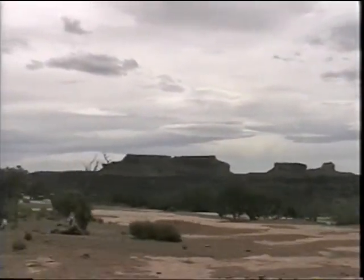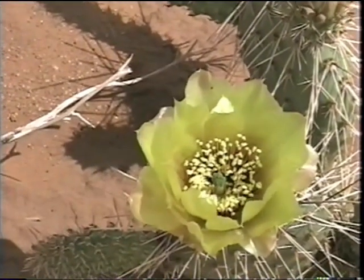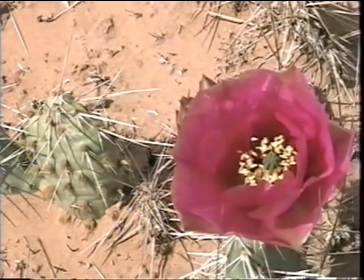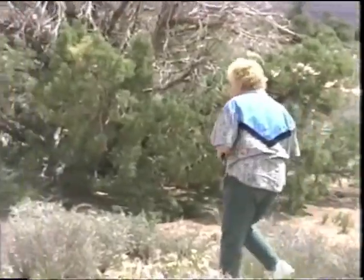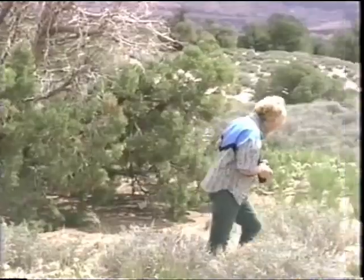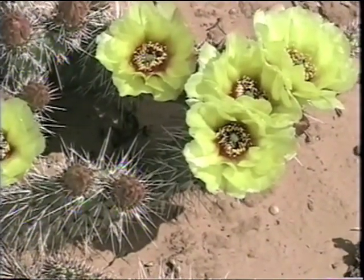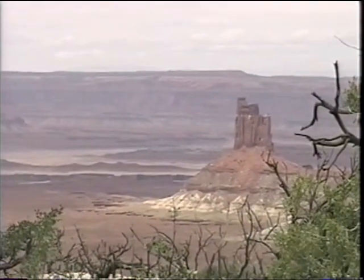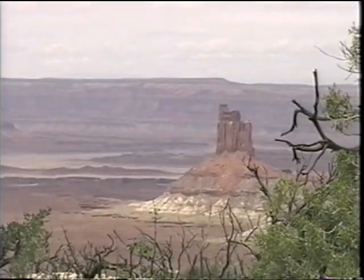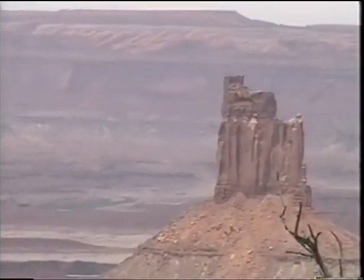Lots of juniper and, as always, some beautiful scenery as there are cliffs in the background. And when we get up on top in the sand, there are many cactus in bloom, and Marge is going to take lots and lots of pictures of the cactus. This is the prickly pear cactus mostly. And then on top of some of the hills, we see some cliffs majestically standing up, reaching skyward.